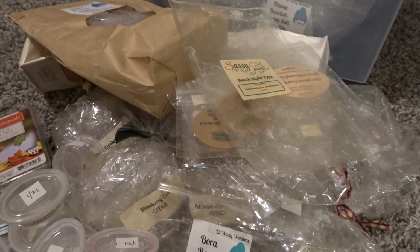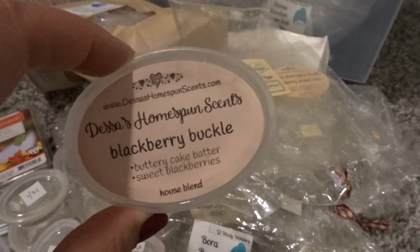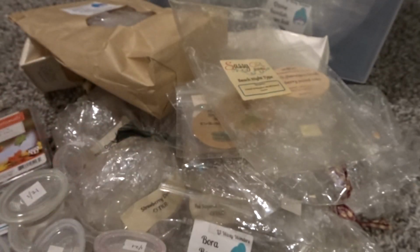A lot of her scents that are fall have a lot of spice to them. And because I don't like a lot of spice, I tend to shy away from a lot of her scents. If her scent description says anything about cinnamon, I don't get it, because usually it's really strong cinnamon. Even though it smelled good and I enjoyed it while I melted it, it's just not a repurchase for me.